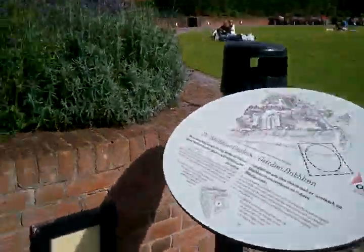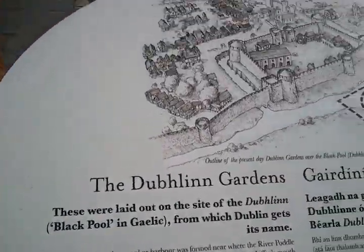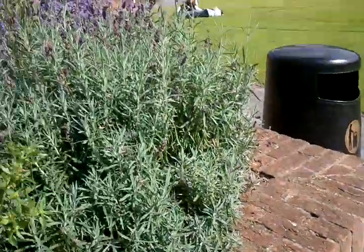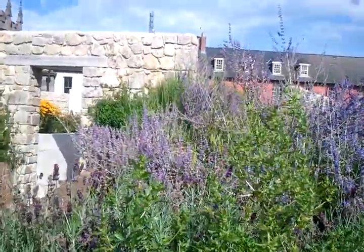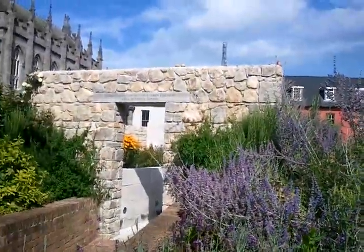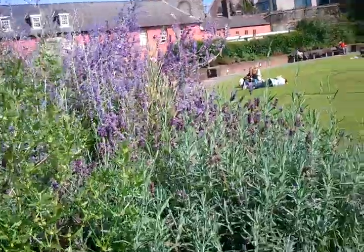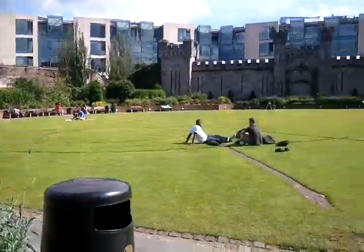Little sign over here. There it is. Garda Memorial Garden. Over there. That's the thing I saw through the wall. I'm going to look around and see what it is.